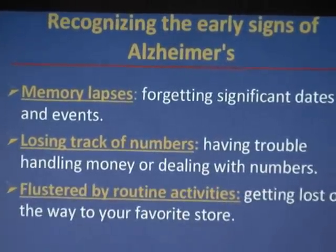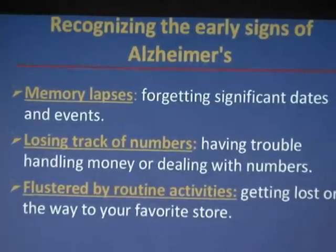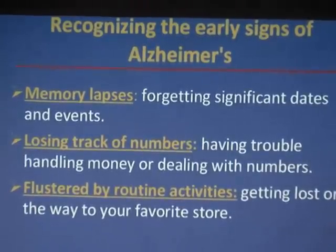Next, flustered by routine activities, getting lost on the way to your favorite store. I keep going, I don't know where I'm going.